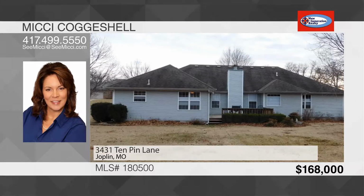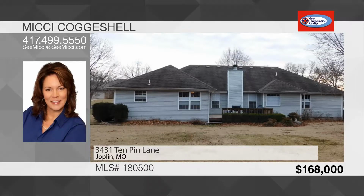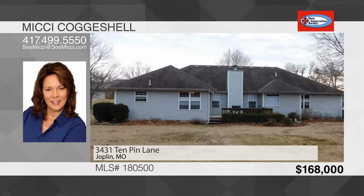Enjoy the landscaped yard and deck on the back of this cul-de-sac home. To see this home in person, call Micci. She would love to tell you more and schedule a personal tour.